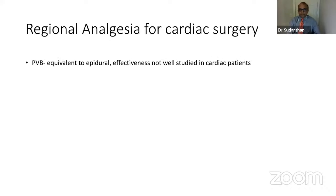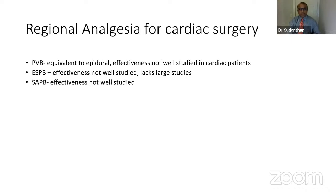So regional anesthesia for cardiac surgery, again, much talked about, but what is the evidence behind this? Paravertebral catheters, very popular. Some say it's as good as epidural catheters, but the effectiveness is not well studied in cardiac patients. What about erector spinae? Again, effectiveness is not well studied. We don't have large studies to look at this. Serratus anterior plane block, effectiveness is not well studied.